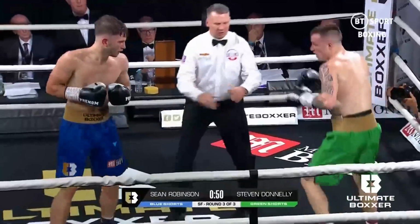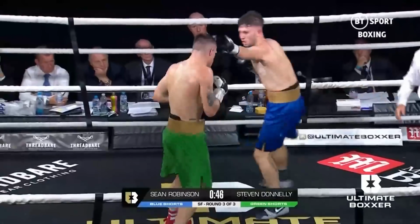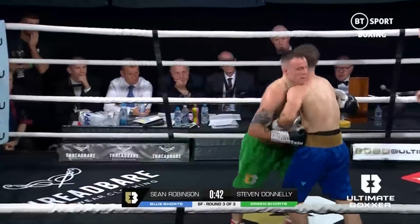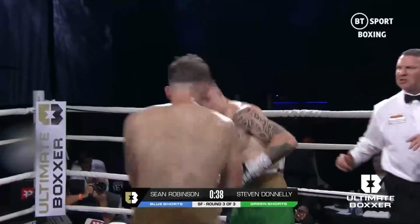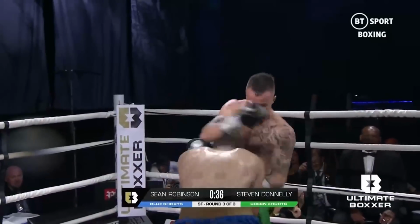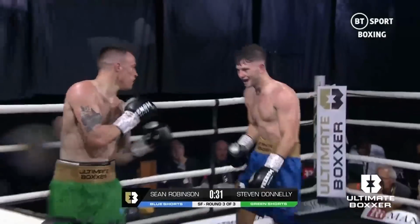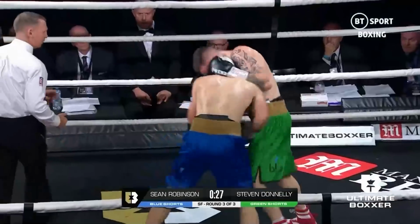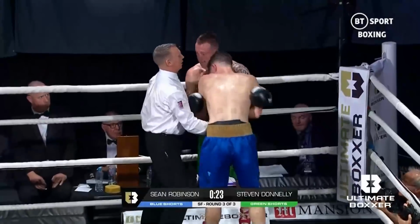Caught by a beautiful little clipping hook just a few moments ago. Good right hand to the body from Robinson. Donnelly responds with a two-shot combination downstairs in kind. Terrific infighting here at short and mid-range. These two men really are demonstrating the art of fighting on the inside. Robinson continuing to try to close the distance on his man. Donnelly, knowing that time is on his side, is just looking to get himself out of that harmful position.